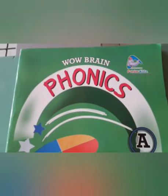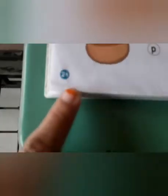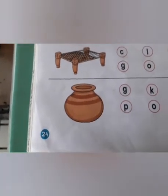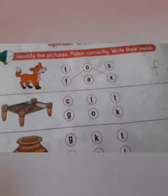Children, take out your Wow Brain Phonics textbook, that is English textbook. Open page number 24. Today in this video, we are going to do this activity related to vowel O.